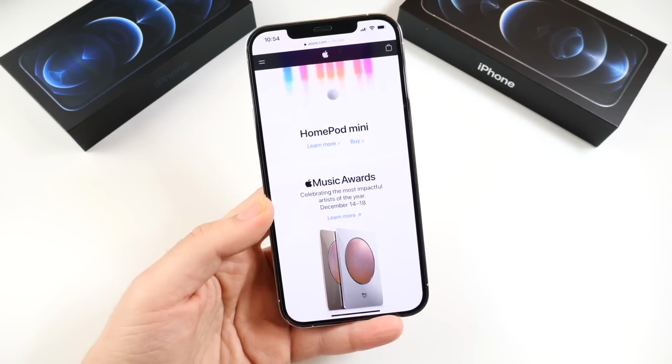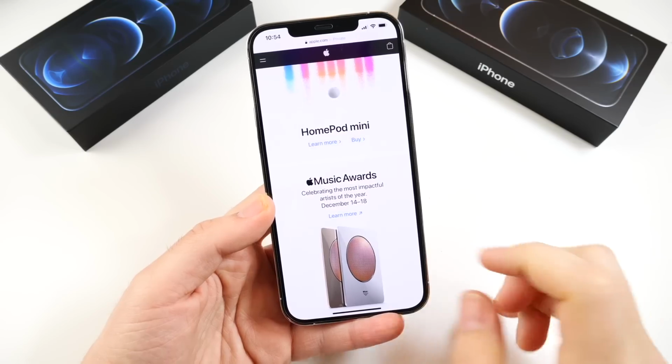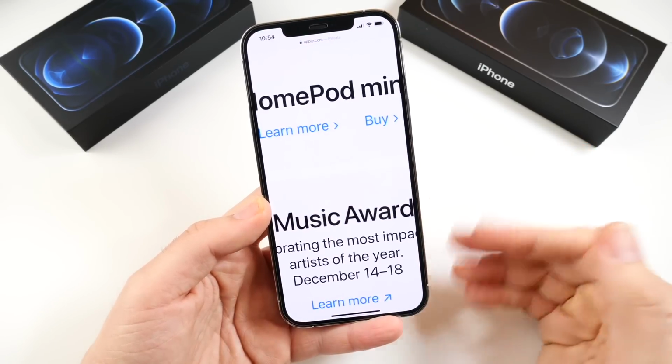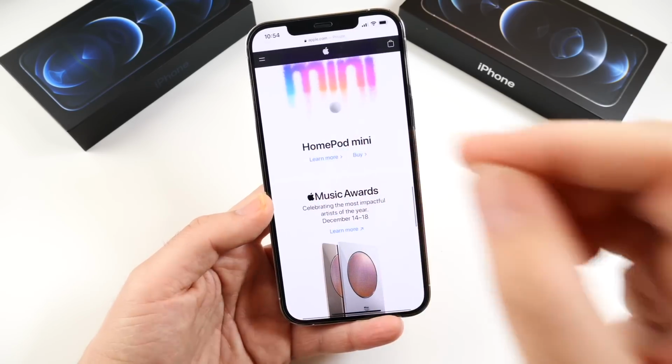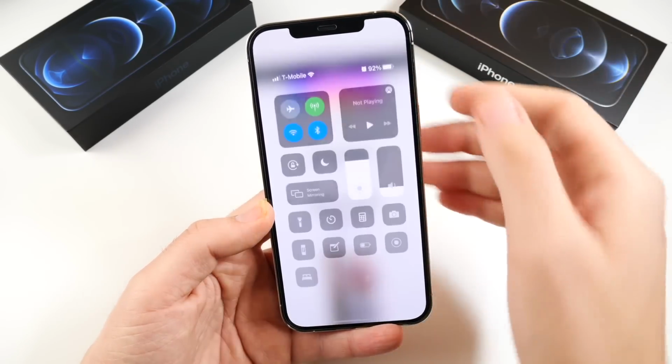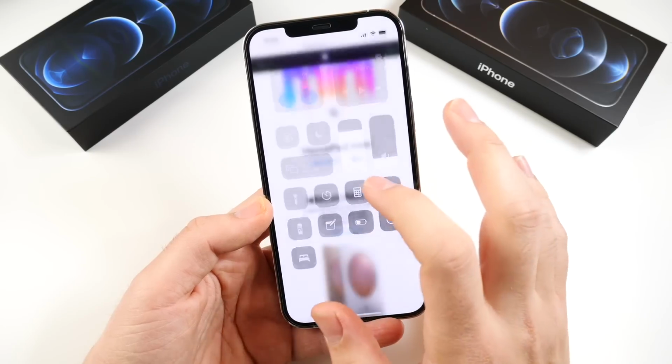Okay, guys, so when it comes to the display on the 12 Pro Max, a month later, the more you use the phone, you don't really think about that stuff much because this phone has great usable brightness, far more than the iPhone 12, 800 nits usable.